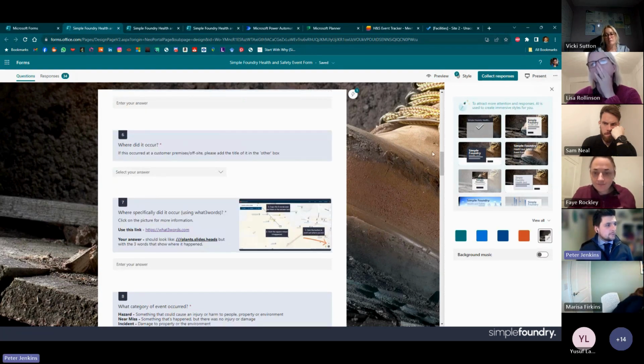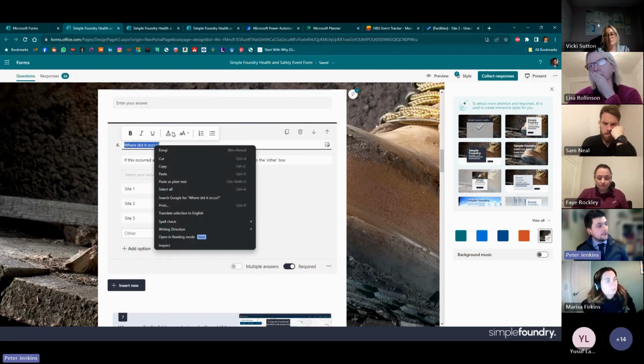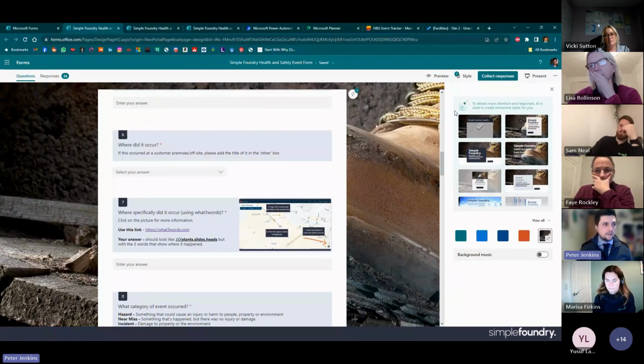If I go back up to the top, I'll tell you what it's doing. If you right click on a question, you can actually change the color of all of the particular questions, make things bold, underline them, put bullet points in. Again, the opportunities are there for you. So the personalization element behind forms is terrific.